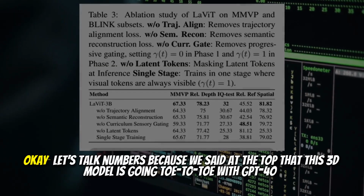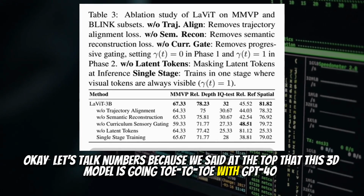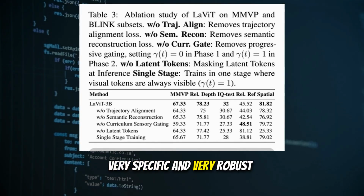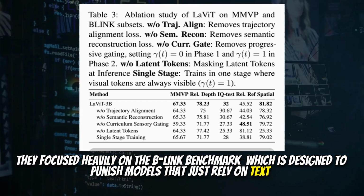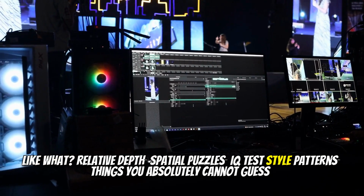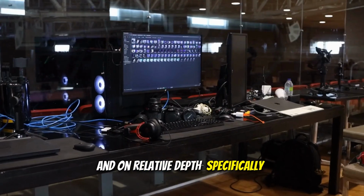Never learns. Okay, let's talk numbers, because we said at the top that this 3B model is going toe-to-toe with GPT-4o. That can sound like hype, but the benchmarks are very specific. Very specific and very robust. They focused heavily on the BLINK benchmark, which is designed to punish models that just rely on text. It's all complex visual reasoning. Like what? Relative depth, spatial puzzles, IQ test style patterns, things you absolutely cannot guess. And on relative depth, specifically?